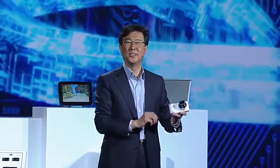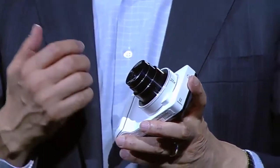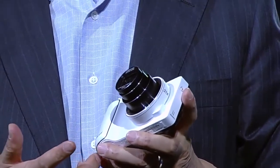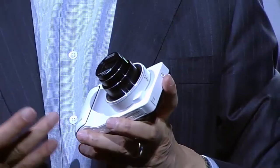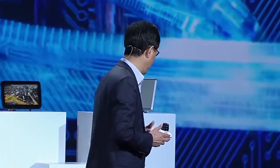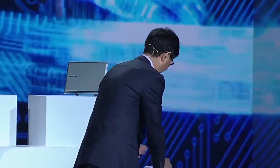Here is the Galaxy camera, which you can see on display in Samsung's CES booth. This camera combines a great image sensor, great processing power, and great software to create sharp pictures in even the most challenging environment. And all these great components are from our team at Samsung's component business.